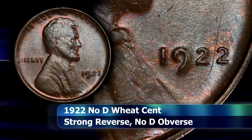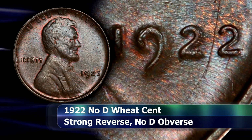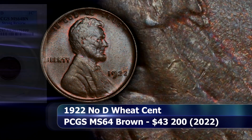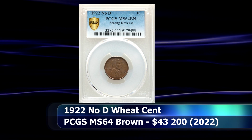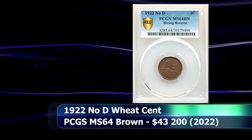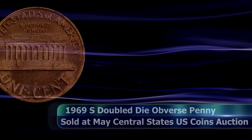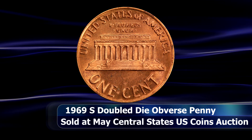What we have here is an absolutely fantastic deep chocolate brown cent with select cherry red highlights in places. Graded by PCGS as MS64 brown, it sold at the January FUN auction for $43,200. In the number 9 slot is the 1969 S Double Die Obverse Memorial Cent.